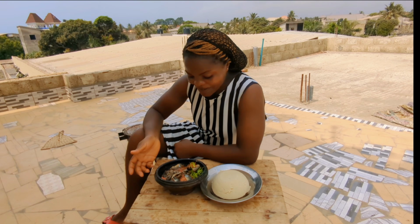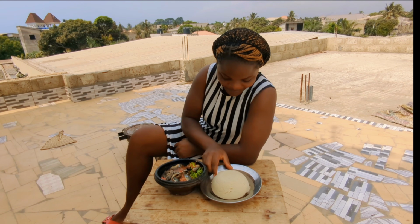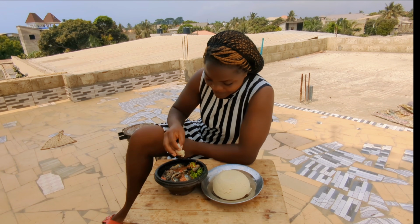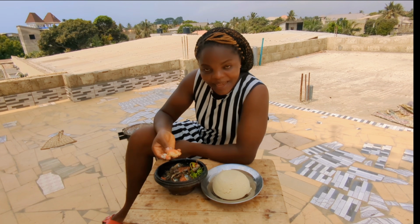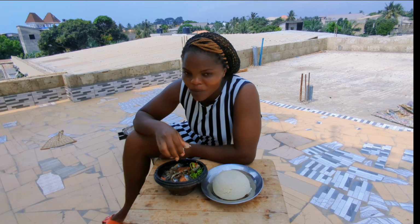Okay, so our food is ready. Let's go ahead and eat together. You all are invited. And we thank God for this meal. Wow. This meal is very, very healthy. It's oilless and yeah, let's go ahead and eat, guys.